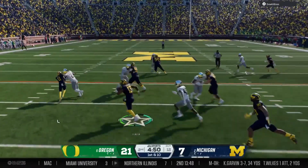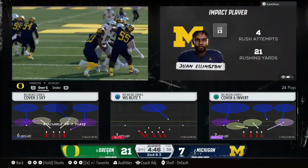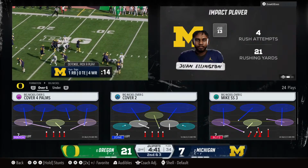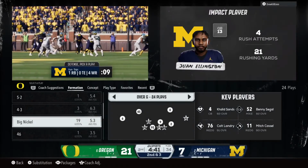And the defense makes adjustments. Brought down, but broke the tackle to produce a solid gain there. It's a nice game by this offense. This quarterback has such a good feel for running the option. Whether it's handing it, keeping it himself, or pitching it, puts a lot of pressure on the discipline of this defense.